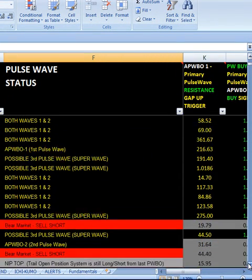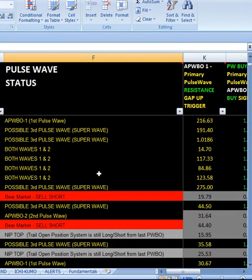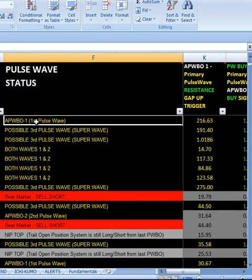The only terminology that's really changed is just in the pulse waves themselves. You're going to get a signal that says either it's a primary first wave or it's a secondary second pulse wave that you're trading or waiting for, or it's a possible super wave. We've had super waves in cotton, we've had super waves in quite a few things, also in Amazon, just all across the board. They've been all over the place.